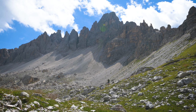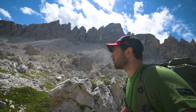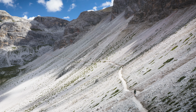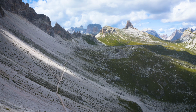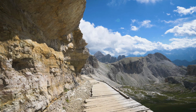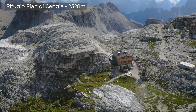Now the trail gets more flat and passes below the north face of Monte Paterno. And after crossing a little saddle, you'll soon arrive at Rifugio Pian di Cengia. This is the highest point of the entire loop.